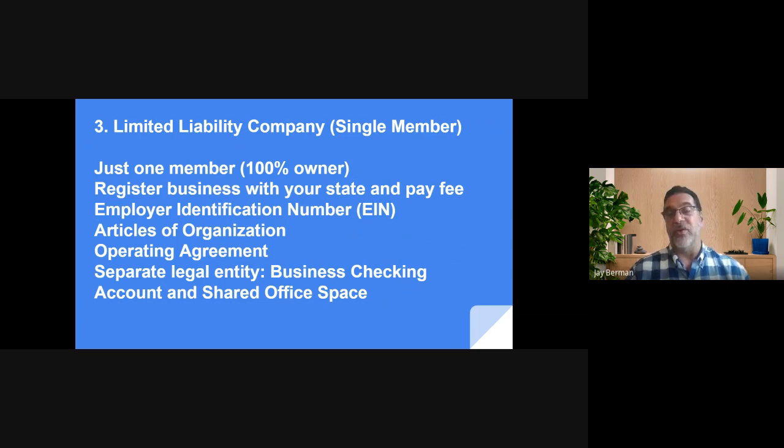With an LLC, you want to separate your business finances from your personal finances. So what you want to do is become a separate legal entity, and you do that by having a business checking account and a shared office space. With a sole proprietor or a general partnership, you can either have a home office or a shared office space.